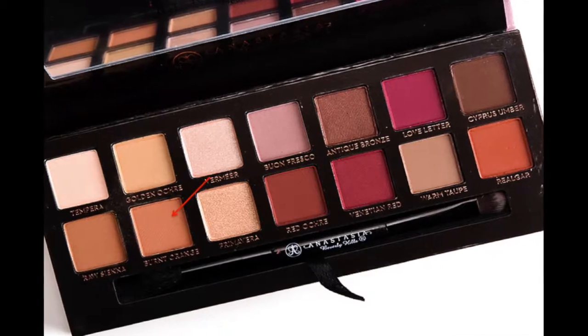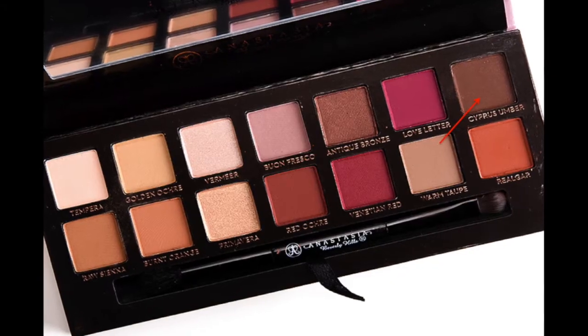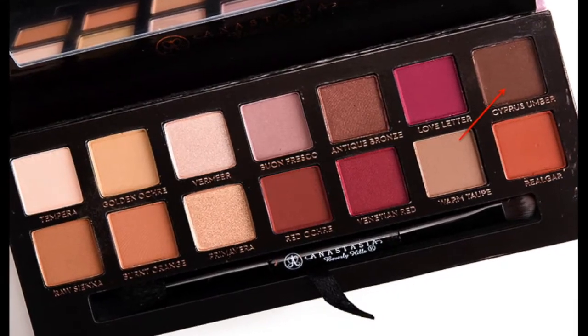Then I'm going to go in with the burnt orange color, and I'm going to use a more tapered precision brush and just go in with the crease again, just to give it a good color range and gradient, and just warm up that crease a bit. And then I'm going to use that same brush and go in with the color Cyprus Umber, and I'll be using this color a lot, I realize. And I'm just going to pack that into the crease again, but this time I'm going to stretch all the way down to my outer corner of my eye and start to create a more smoky eyed look.